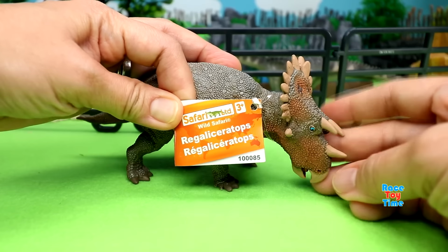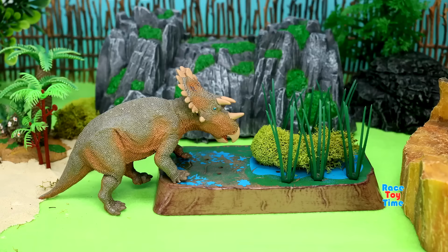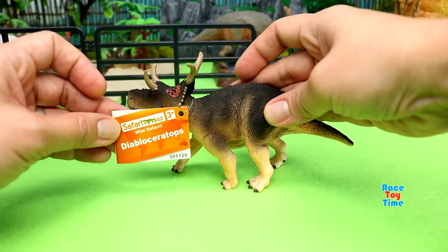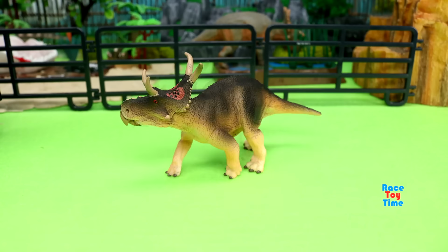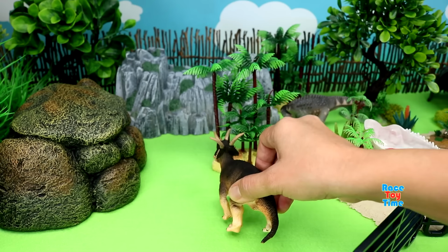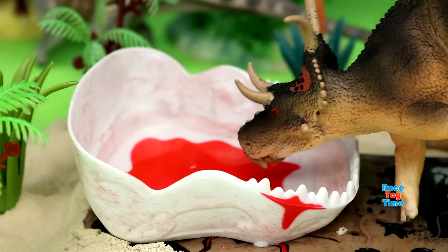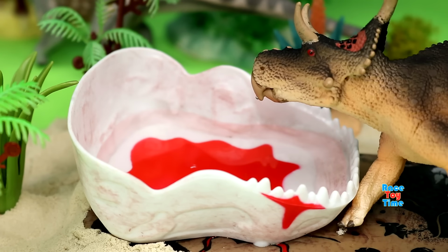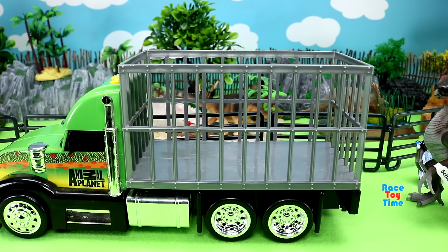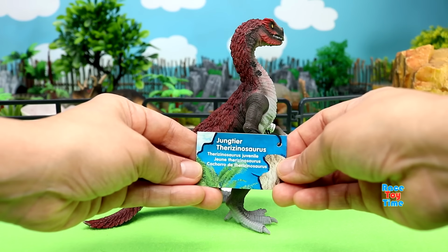Here we have the Regaliceratops. Here's Diabloceratops. Here's the juvenile Therizinosaurus.